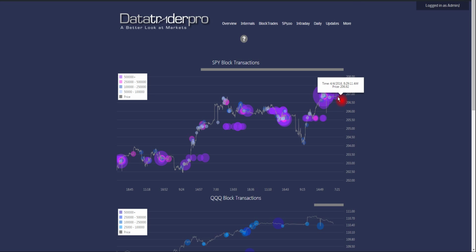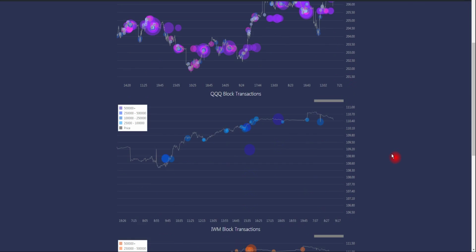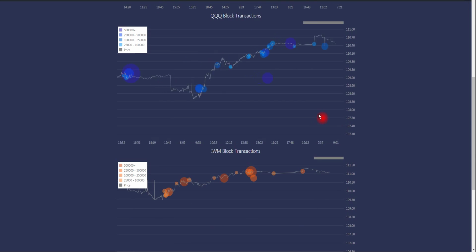If this holds and we go straight up from there, then obviously there are fresh buys. But I'm thinking after such a long sustained rally that they're fairly likely to be sells, but we're not going to front run that again. We're just going to have to wait and see.